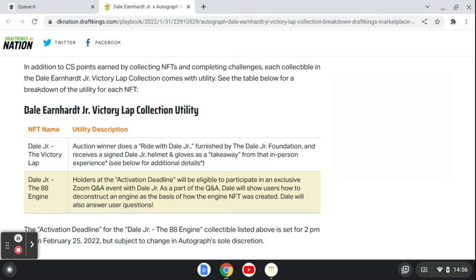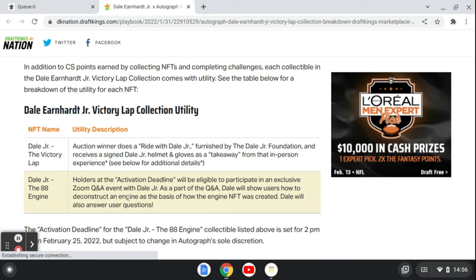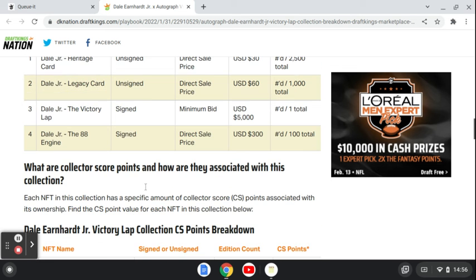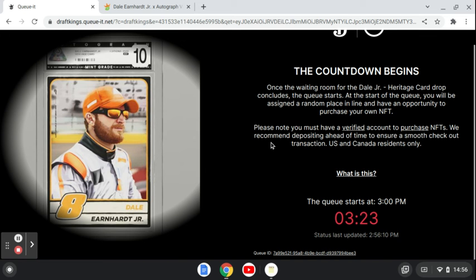The engine ones, you get to sit in. You got to do it by the activation deadline, and once you do, you get to participate in an exclusive Zoom Q&A with Dale Jr. As part of the Q&A, Dale will show users how to deconstruct an engine as the basis of how the engine NFT was created. Dale would also answer user questions. This is just absolutely mind-blowing, and I can't wait for what they got next.